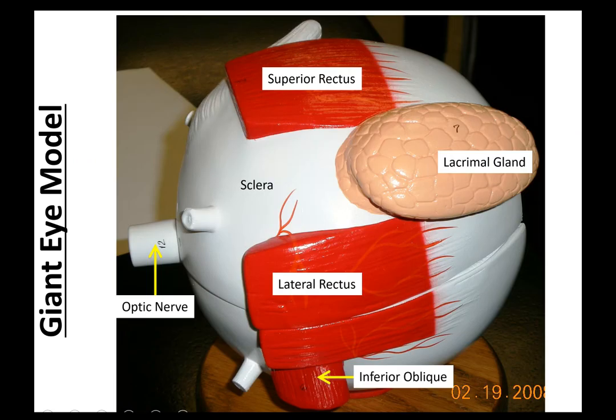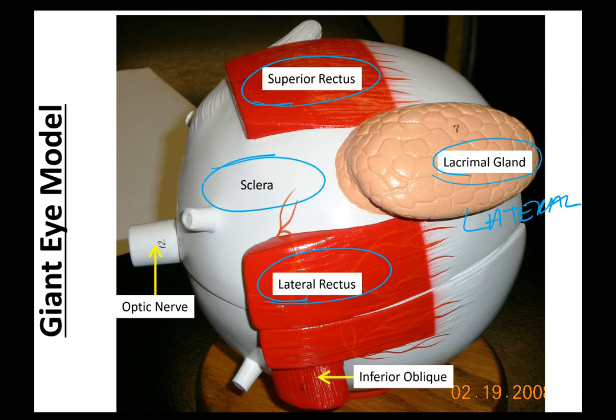So from the side, here's the lacrimal gland. That means this is lateral. You've got the lateral rectus, the superior rectus. The white of the eye is still the sclera. There's the optic nerve coming out the back. And here, notice that this isn't going straight front and back, so this is the inferior oblique. This is the one that rotates your eye down toward the floor.